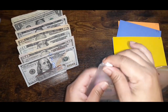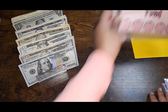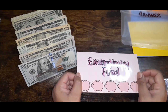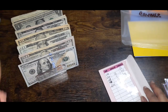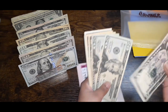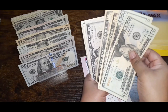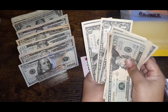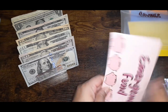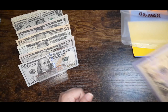So, the first thing we're going to do is contribute to my emergency fund here. This is going to be the last time I contribute to the emergency fund due to the fact that I want to concentrate on other things. So for a while, this will be the last time, and I'm only putting $5 in it. So right now it has 20, 40, 50, 60, 65, 66, 67, 68, 69, 70, 71, and $72. So I will restart that fund later on, sometime down the road.